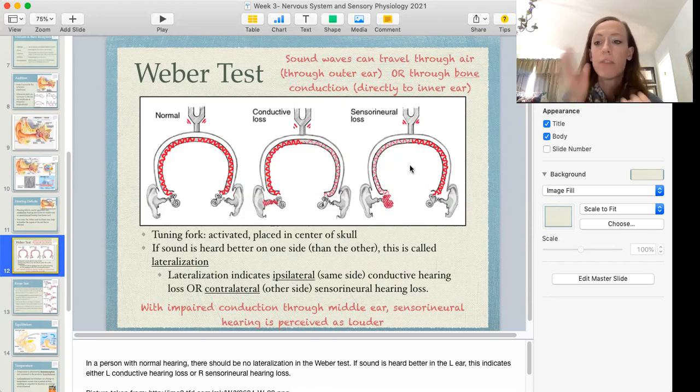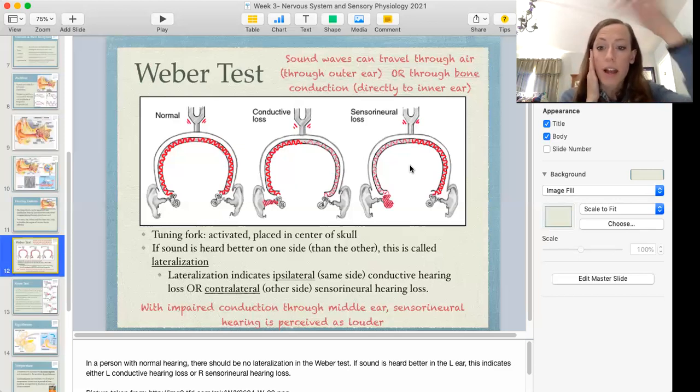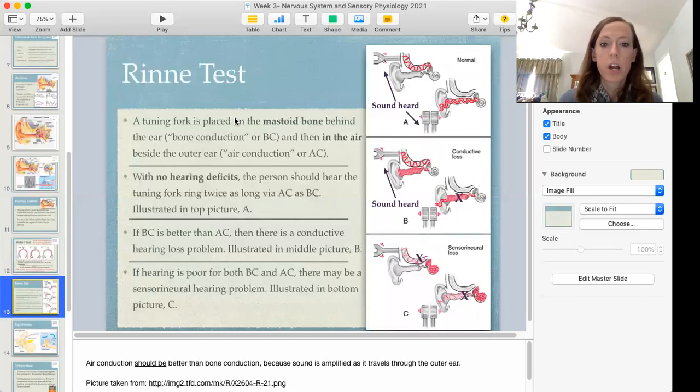Whereas if your bad ear, which you know from experience is the one that is not really working, is on one side, and then you have lateralization, so you sense the sound as being stronger on the other side, then that indicates the bad side has a sensory neural hearing loss. So that's indicated by this last picture here, where this stronger bold red line is indicating lateralization to the opposite side, the contralateral side. Okay, so what that means is that you've got a sensory neural hearing problem on this side. Okay, so this is one test that's used to determine which part of the ear is affected in someone who's having hearing problems. Like I said, the other test is called the Rinne test.